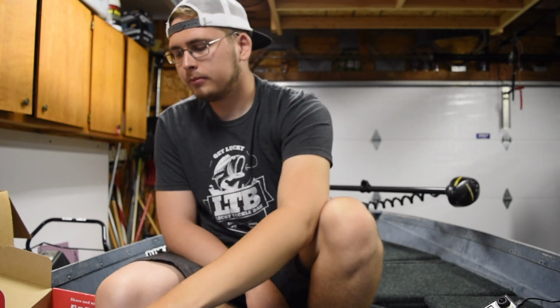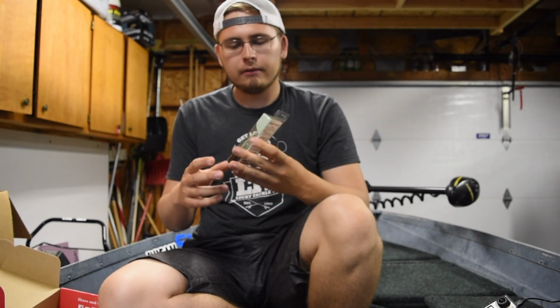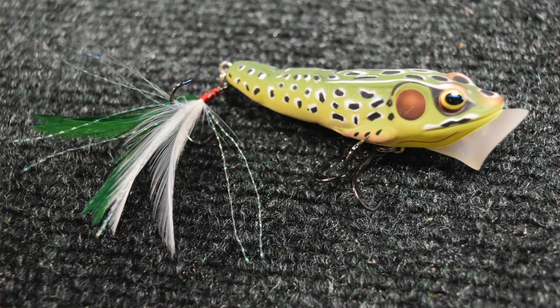But the next popper that we have here is a Live Target. This is their frog pattern. It's also just a hard body popper. If we can get it out here.